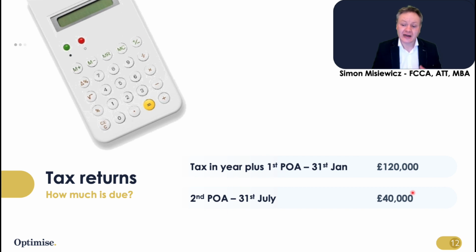So it's really important for people to look at their tax position and say, when should I file my tax return? If you're going to pay this 31st of July, then you ought to be doing your tax return beforehand if you know you're going to be paying less.